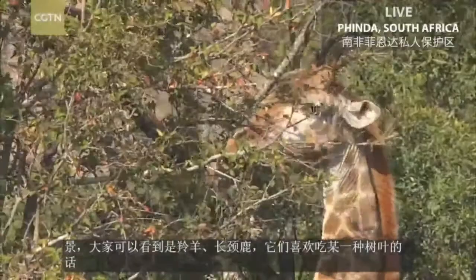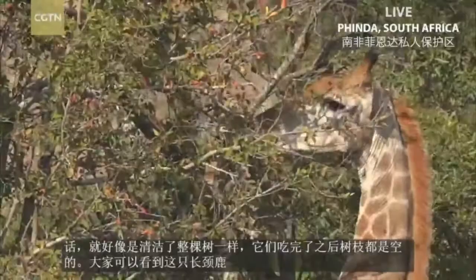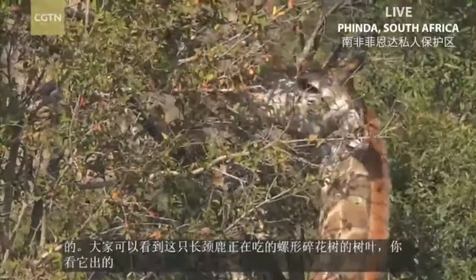But this one here, eating the tambotie, has tucked itself right into that tree to get to the top of it, and it hasn't stopped feeding the entire morning while we've been here. Lovely crisp clean coat, just looking a little bit further down.